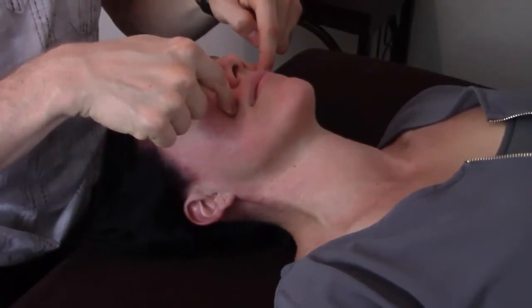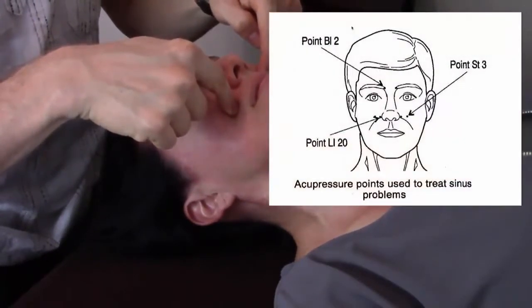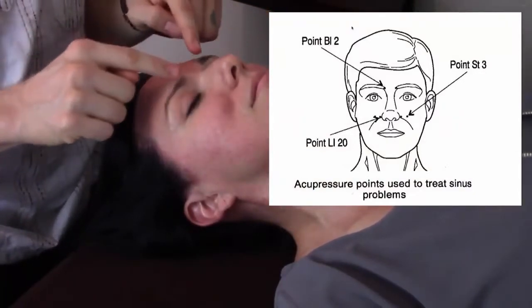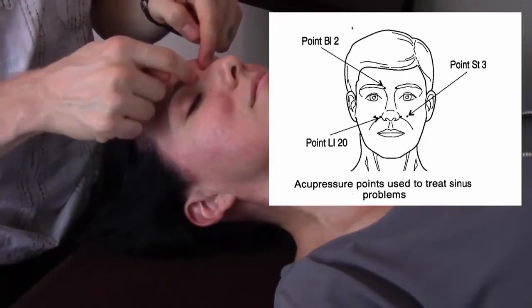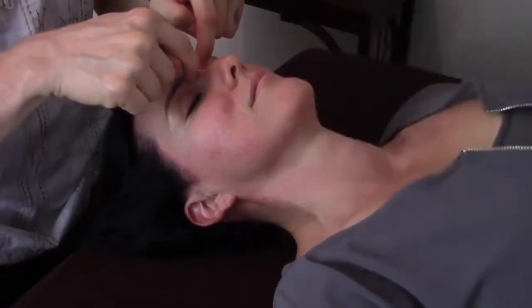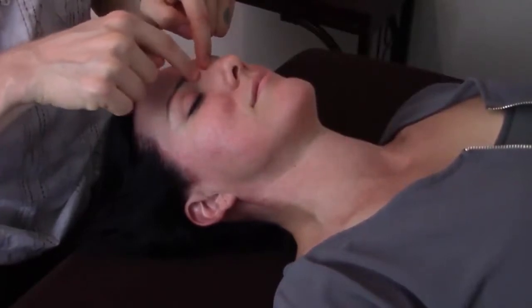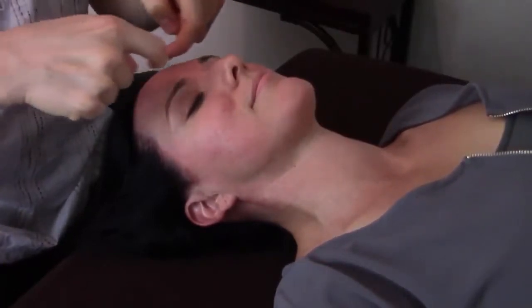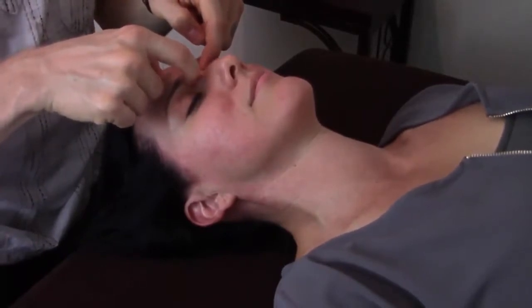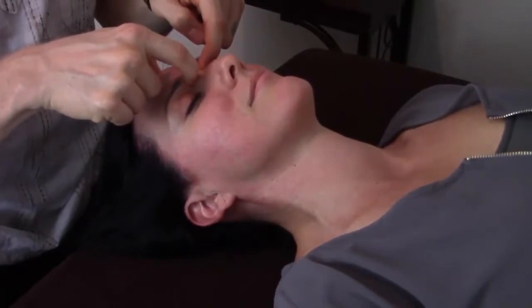And then moving from stomach 3, we'll work into urinary bladder 2, gathering bamboo or drilling bamboo. On the inside of the eyebrow, the inner eyebrow point, we can hook in here, again, a great sinus releasing point. I almost like hook in and lift up as though I'm tractioning the forehead, the upper forehead, the frontal bone, away from the maxillary sinuses. Again, about 3 deep breaths or 30 seconds here.